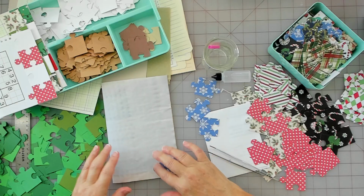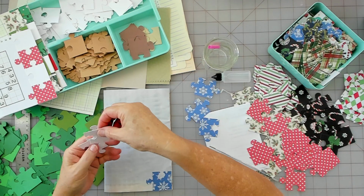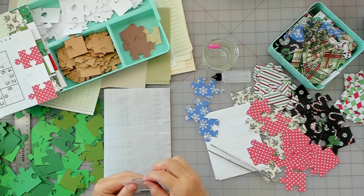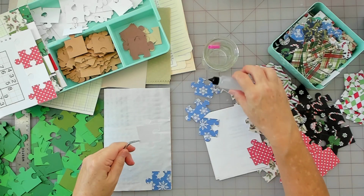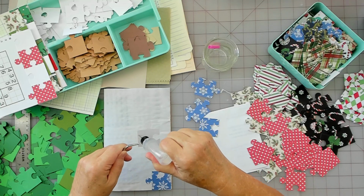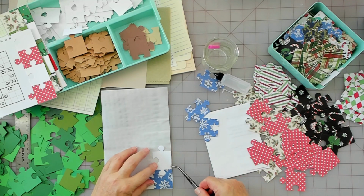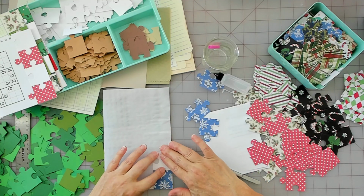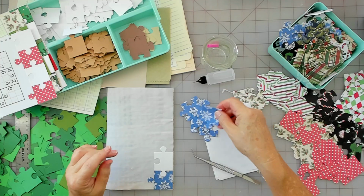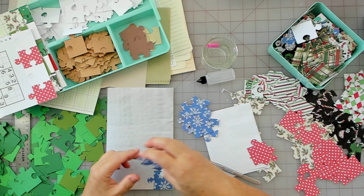So thank you, Christina, for this paper. It's really cool. I love it. Hope I got enough white ones here. See, I could stamp something on there as well. Is that two? Nope. Some more of these. I think I got enough of these. Here's one.